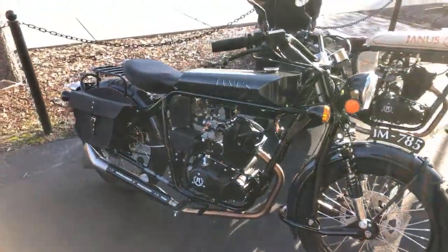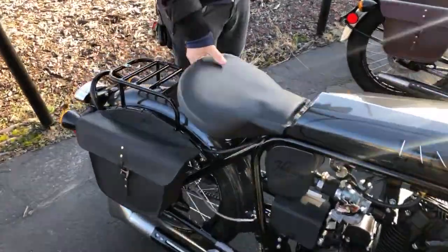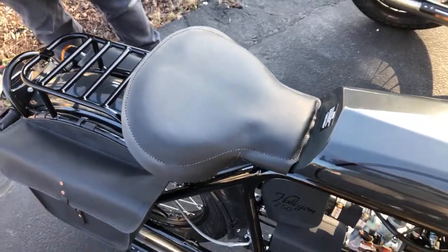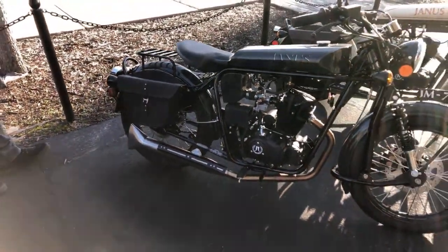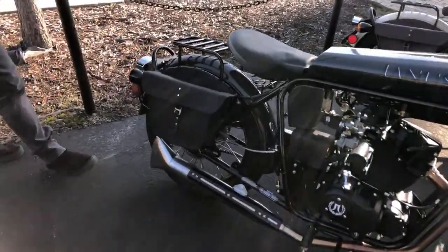You can also see a wide line seat with black leather on this motorcycle. It's going to have more cushion on the seat, wider at the top of the nose of the seat there. On here you'll see also a book rack with the black saddlebags. We also have a fishtail on the end here.